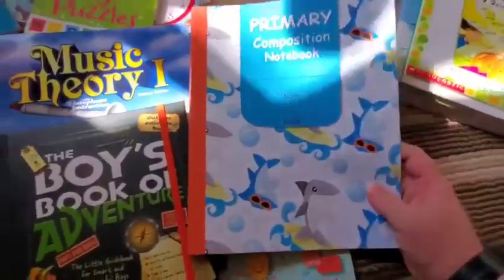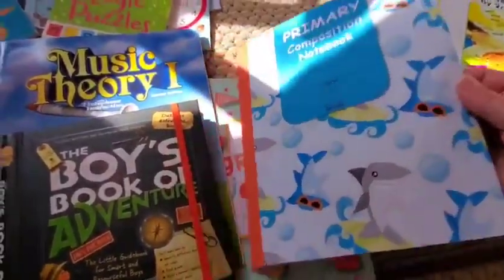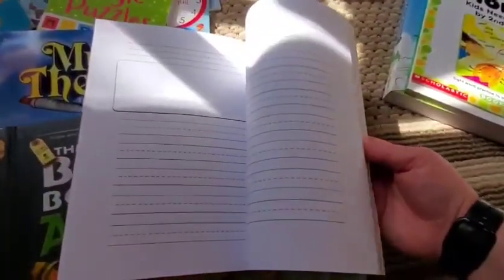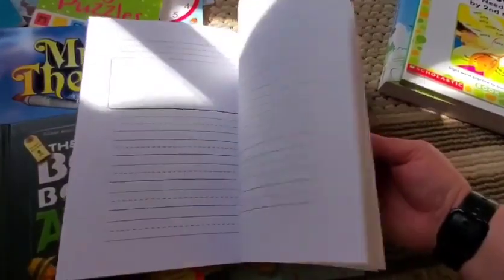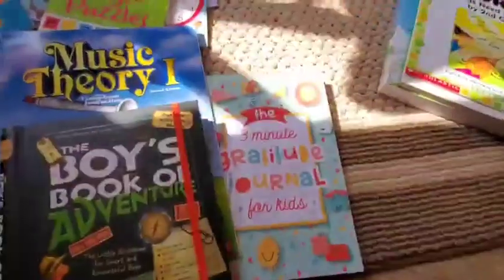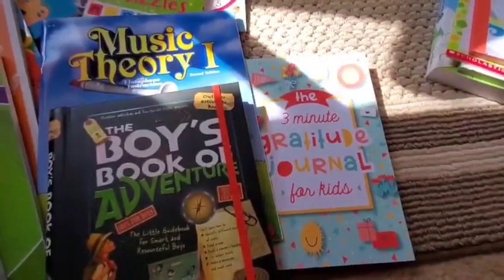And then this is his journal for this year. I got the primary composition book. I like to get the fun ones. The one I got for my daughter had a unicorn on it. This is his. So I picked the one that's a little bit older. The lines are a little bit smaller, and the picture box is a little bit smaller. So they're forced to do a little more writing. Sneaky. So that's what I got for him.